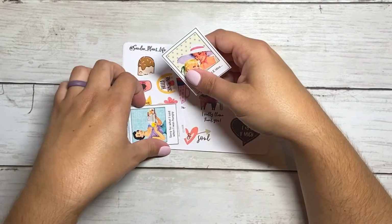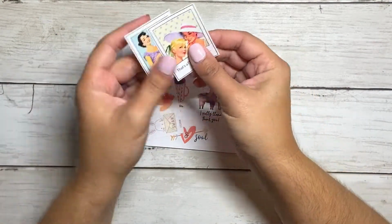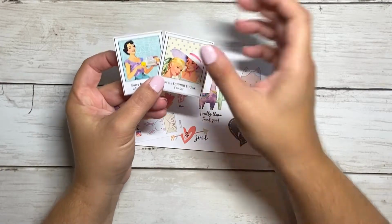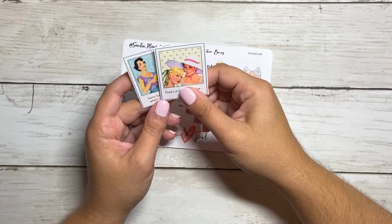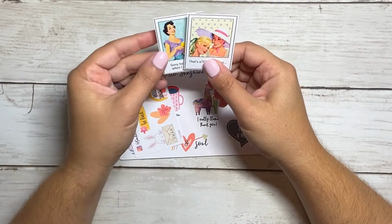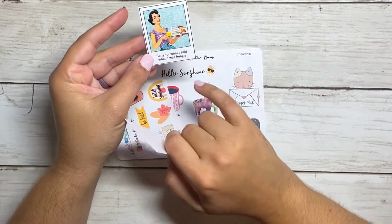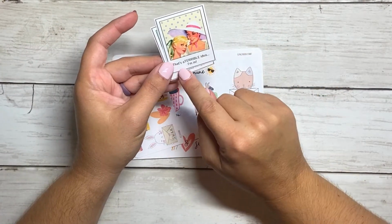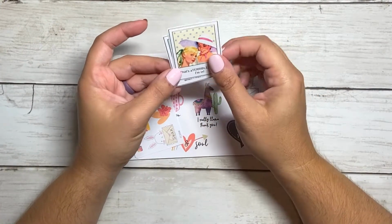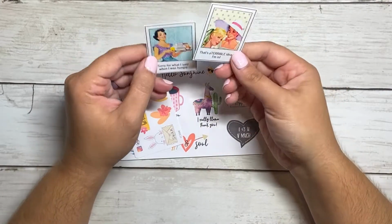And then she sent me these adorable little retro cards. And I've seen these on her shop and they're glossy. And I wasn't sure if it was my type of deal, so I didn't buy them, but she sent them to me, and they're so cute. This one says, "Sorry for what I said when I was hungry," which is so me. And this one says, "That's a terrible idea. I'm in," which is me and my aunt. And I just love these.